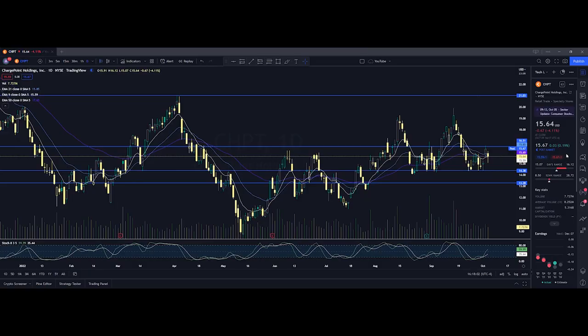So we're going to take a look at the chart for Chargepoint. Let's see how it performed on the day. So it ended up closing at $15.64, being down 4.11%. On the low, it tested $15.07, and then on the high, testing $16.12. When we take a look at the volume stats on the day, you can see we traded 7.727 million shares, and the average volume over 10 trading days is 8.252 million shares.